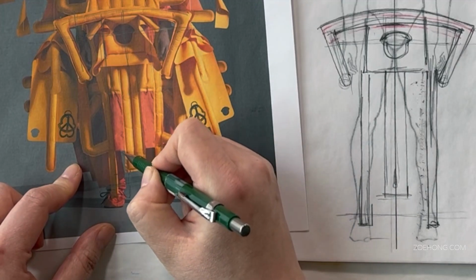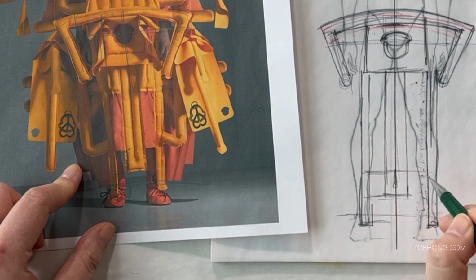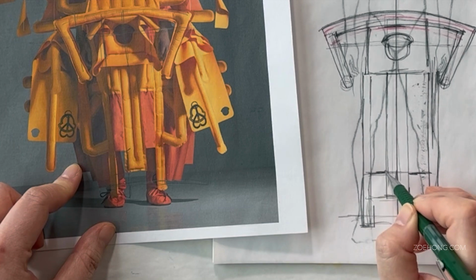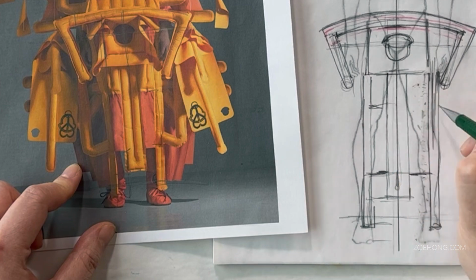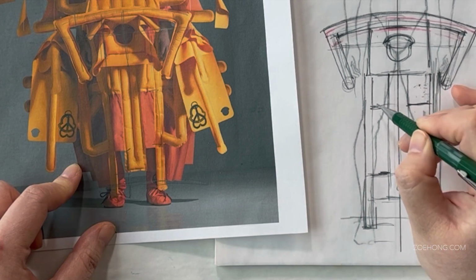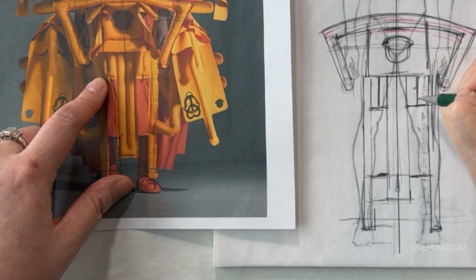This space and this space are about the same. So, you know, like that. So the orange pieces end about there. And then this is about 2/3 that way. So we're here. And then we have more quilted pieces here and here.